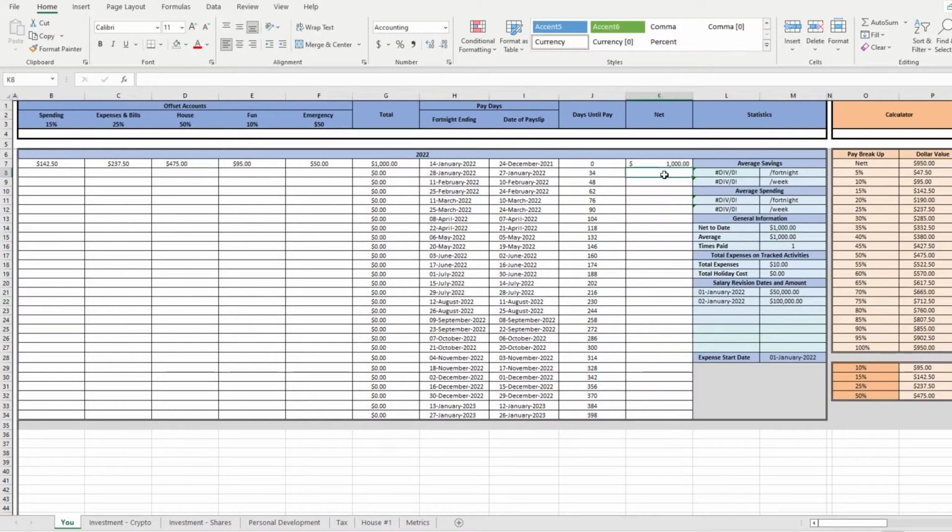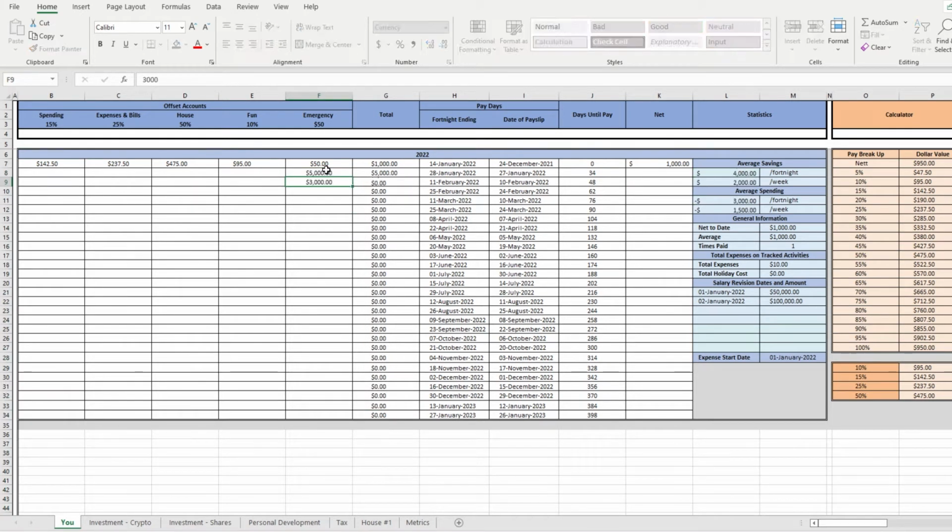If I put money in here, let's say I put 5,000, you'll see that they start populating, they start calculating. Moving up again. Now these are broken, but they're not currently broken. They're only broken because these numbers are all 0. If I put some money in here, let's say I put 5,000, let's say I put 3,000, 2,000, 5,000.